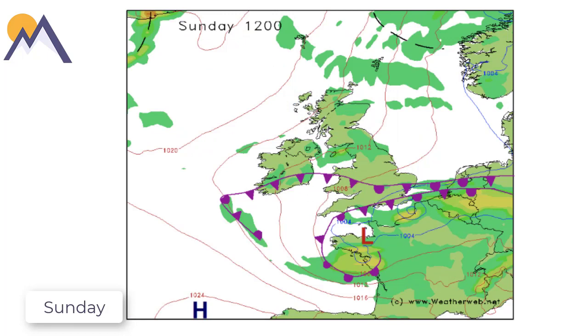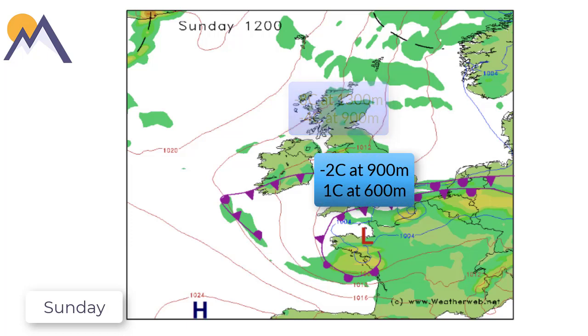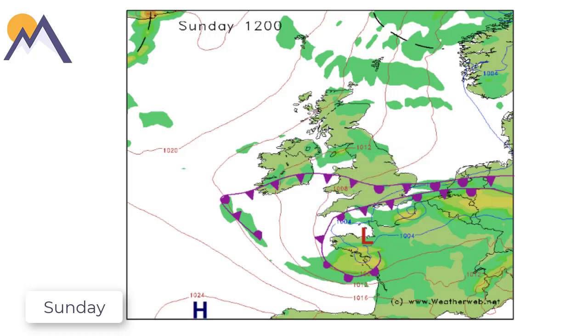Very cold across the mountains on Sunday. Temperatures then over the Munros will be -5 or below, and nearer to -8 or 9 on the very highest summits in Scotland, with wind chill factors feeling more like -15 to -20, so do be prepared for that.